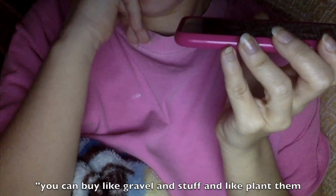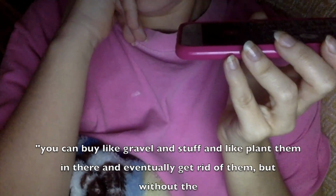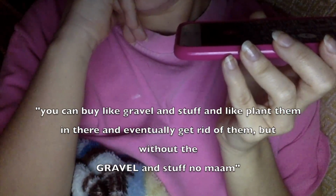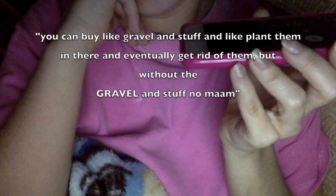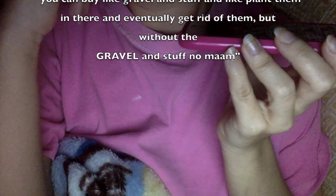Mm-hmm. But if you're just going to place them in there and then later on get rid of them, then I'm not allowed to buy the aquatic plants for it? Yes, ma'am. I mean, you can buy gravel and stuff like that and plant them in there and then eventually get rid of them, but without the gravel and stuff, no, ma'am. You won't sell them to me? No, ma'am, unfortunately. What? Why?